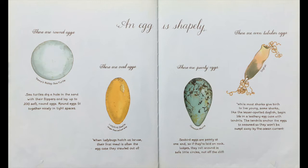There are oval eggs. When ladybugs hatch as larvae, their first meal is often the egg case they crawled out of. There are pointy eggs. Seabird eggs are pointy at one end, so if they're laid on rock ledges, they roll around in safe little circles, not off the cliff.